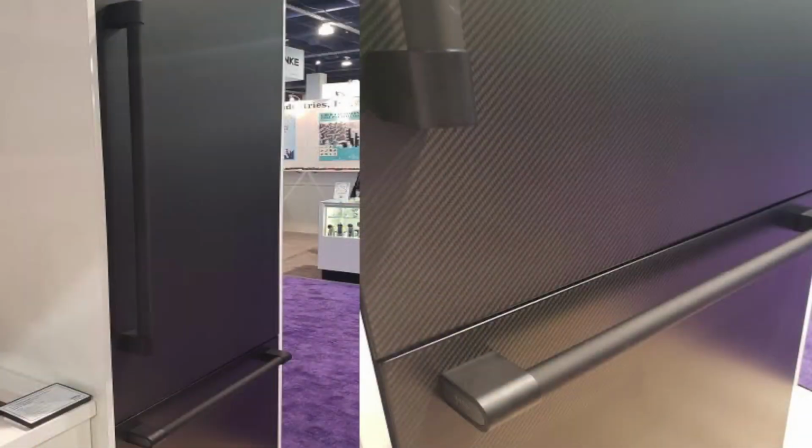I saw some gimmicks, and I think the biggest gimmick I saw was a carbon fiber wrapped refrigerator. And in fact, all the appliances had a carbon fiber finish. And of course, carbon fiber is a very light and high-tech material, but personally, I don't think it has any business on home appliances. Another trend I saw: cheap Chinese knockoff ranges.